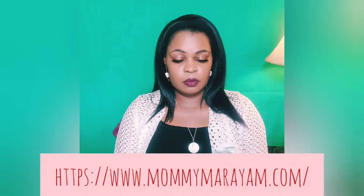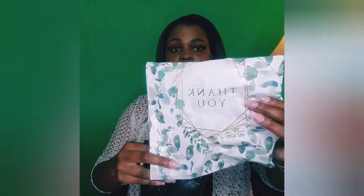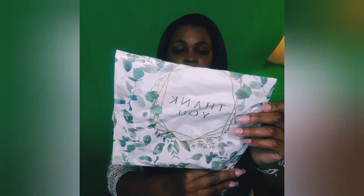So for this particular product, this is from Marayam, and this is actually a balm for your skin, if you suffer from dry skin, things like that. I'm opening it now. It comes in this nice packaging. It's not over packaged, which is great too.